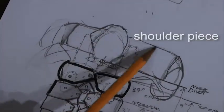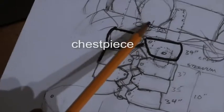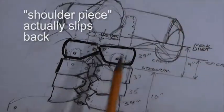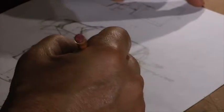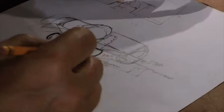There's the existing Light Warrior style shoulders, and what I need to do is put this together and tie it into that. It does have to connect. This is where I'm having a big problem with all my work: this chest piece will slip backwards over the shoulders and kind of fall down behind you. So what we need to work out here is what this will look like as it goes around.